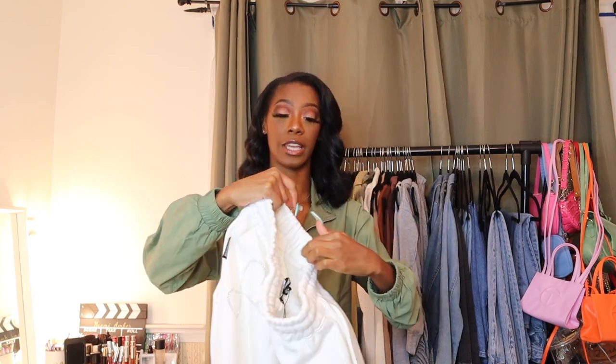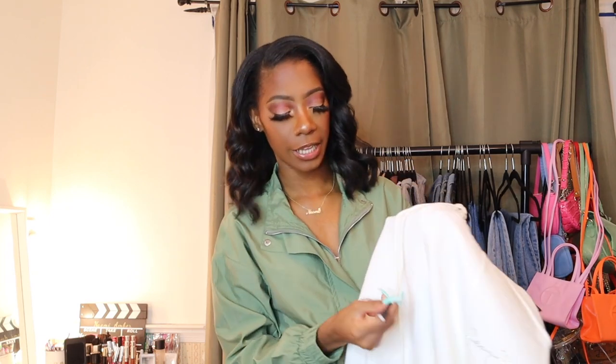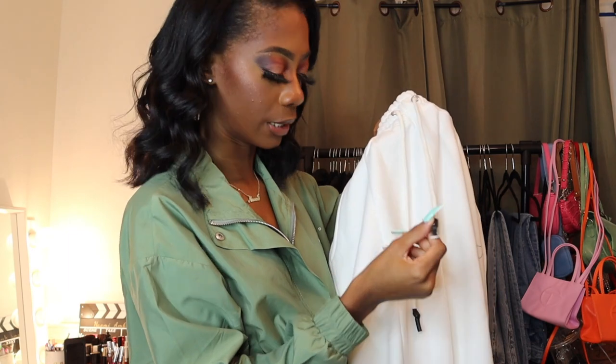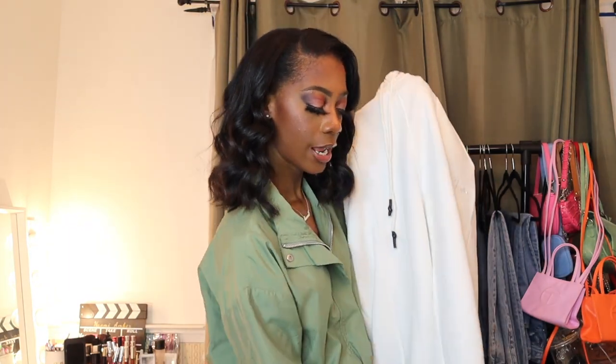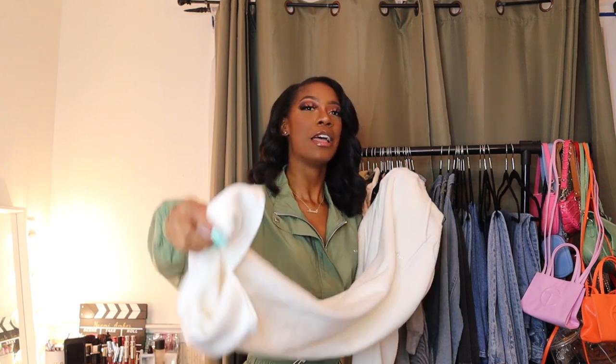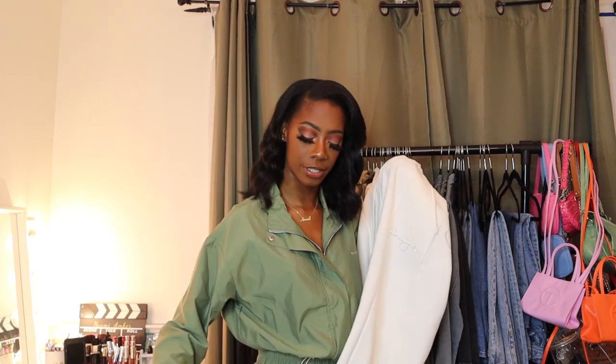The quality. Let me tell y'all, the quality, honey, of these sweatpants is astronomical. Actually, the quality of everything in the Sean John collection is astronomical. You really get your money's worth. And then the aglets on these sweatpants are covered in black, which I think is a really cute touch. And then something that I didn't realize, the bottom of the sweatpants have a slit.